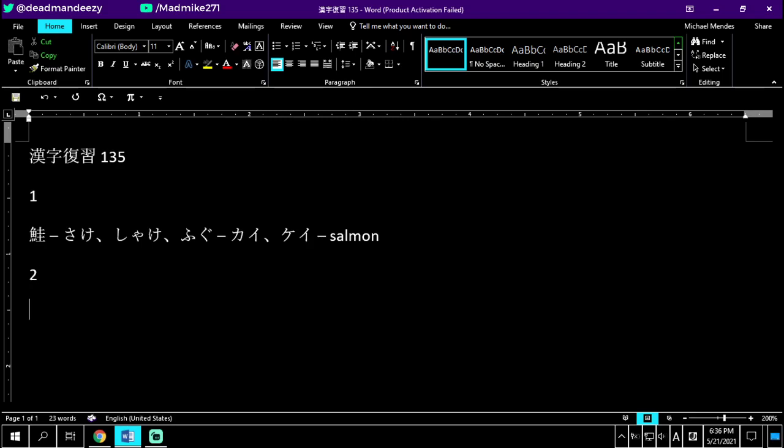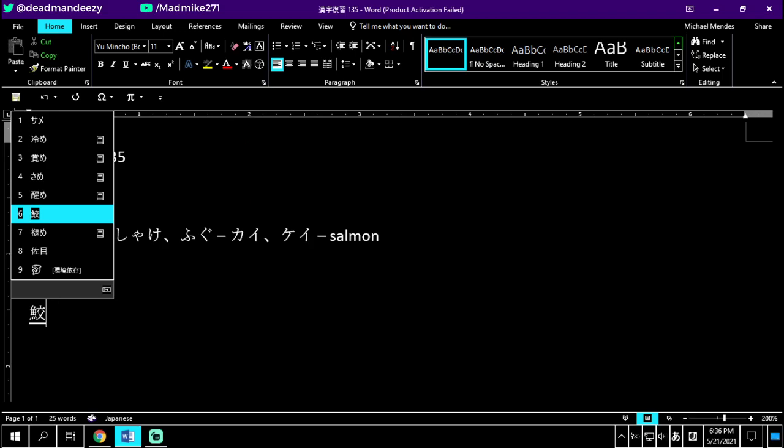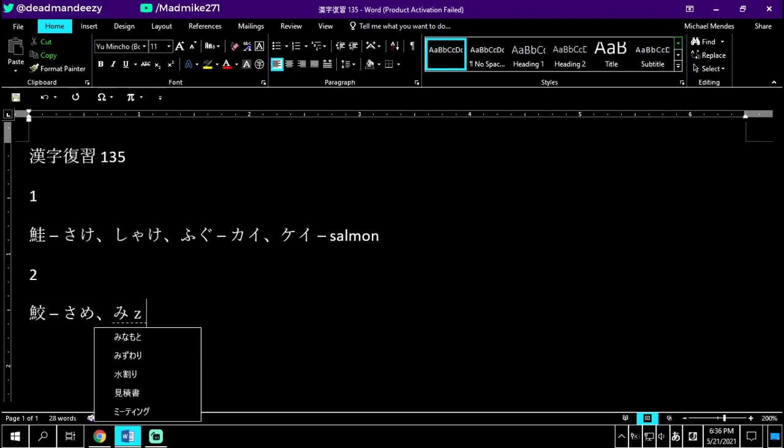Number 2. Let's see if they have it on here. There it is, same. Same is our first kunyomi. Our second is going to be mizuchi. Same, mizuchi. And our onyomi for this is going to be ko.